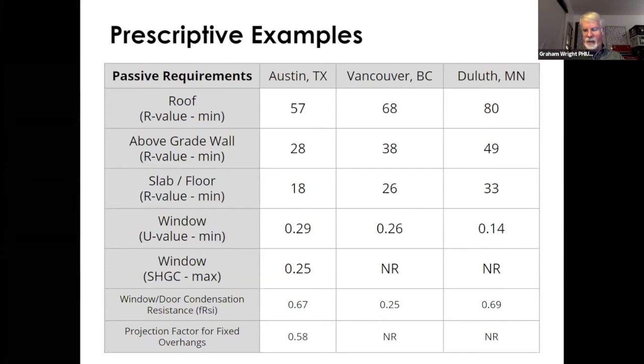There's also a condensation resistance requirement on the windows and doors, and that involves 2 things. It depends on how humid the climate is, and also how cold it gets at the 99% design temperature. You can see in Vancouver, BC, it's neither that humid nor that cold, so the condensation resistance requirement is low. But in Austin, it's pretty stiff because it's humid, and in Duluth, it's also pretty stiff because it's so cold. And in most climates, we don't require the fixed overhangs for shading, but in Austin, Texas, we would.